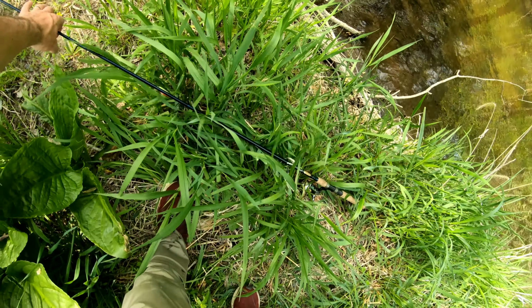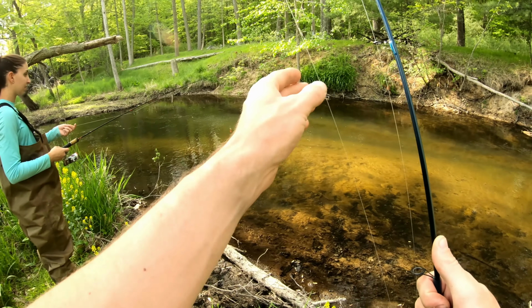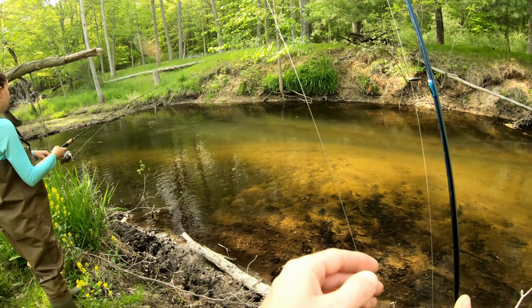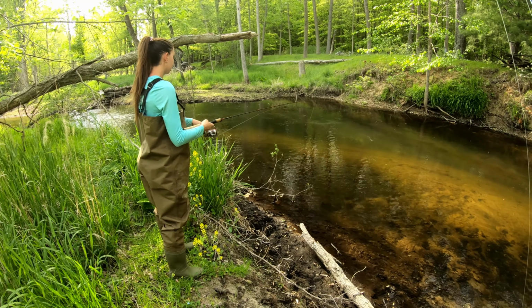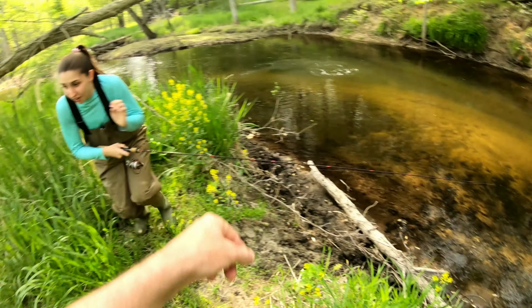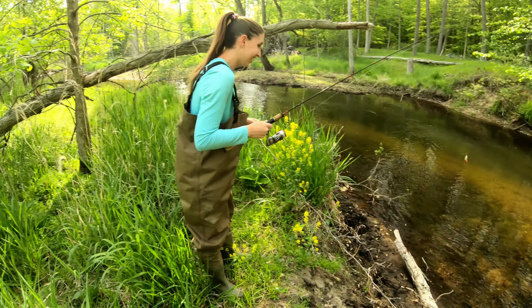Let's do some fishing. Babe, careful how close you get to the hole, because those fish can see right now because the water's crystal clear. Get down! Sorry, this scared me really bad. Okay, well that's a good start.